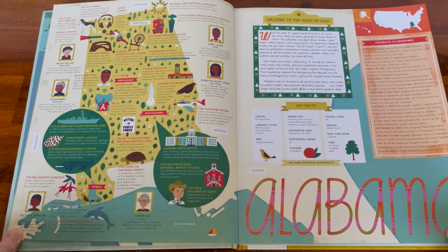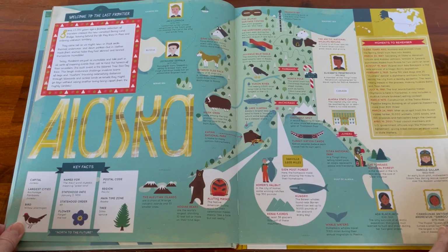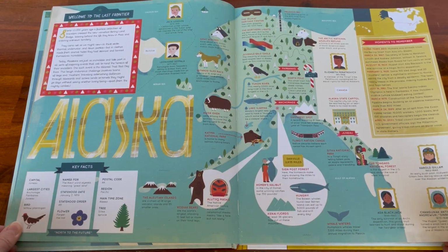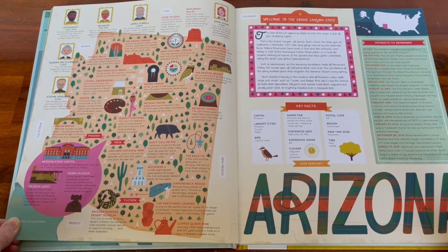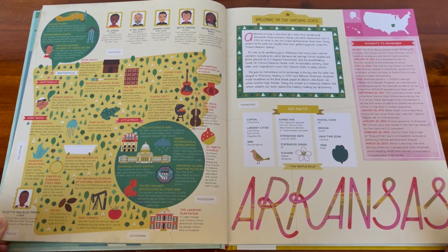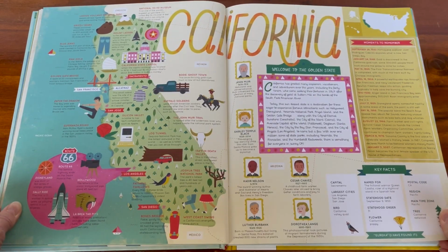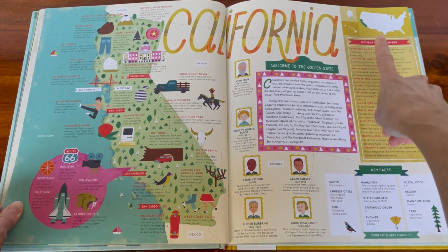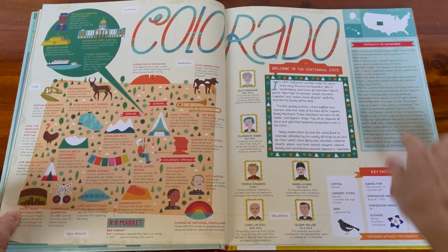There will be 2 pages dedicated to each state, and it will be laid out alphabetically. Every page will have a welcome box talking about the state and inspiring people from that state. There'll be state icons, key facts, and a region spotlight. Then there's also going to be a map showing you where in the United States it is, moments to remember, all kinds of interesting things to read about.